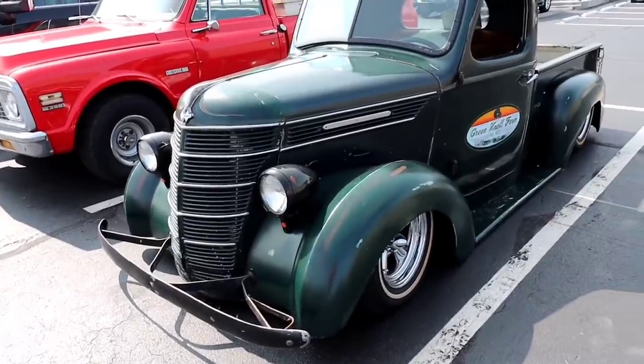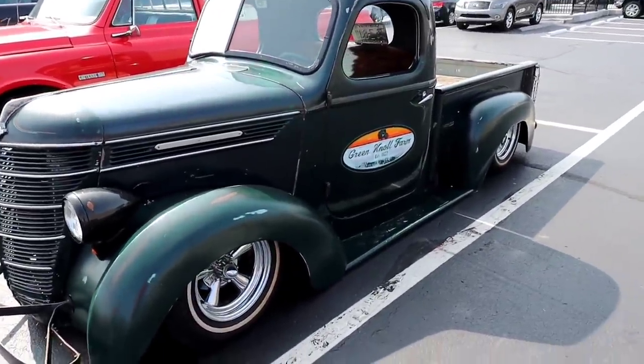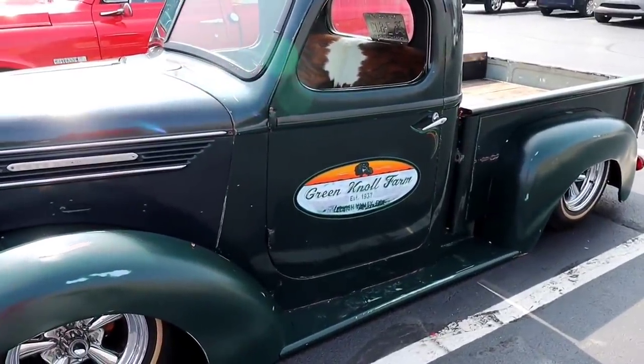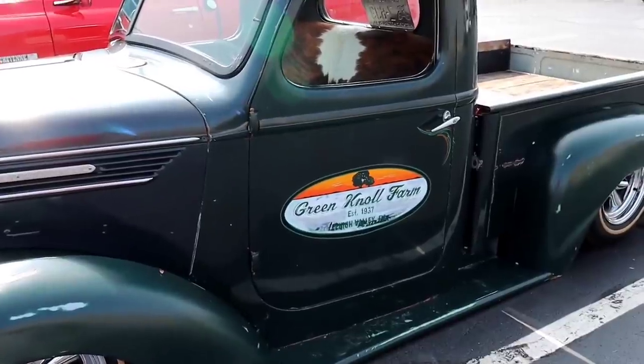Got this old International here. I don't know, just something about it. She's slammed all the way down on the ground, but Green Knoll Farm, 1937.